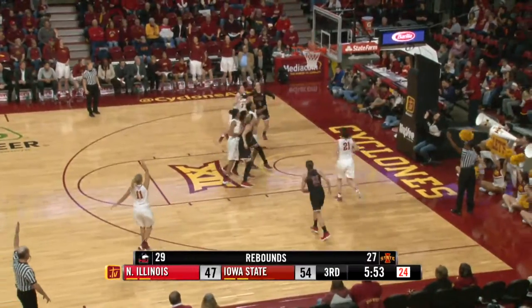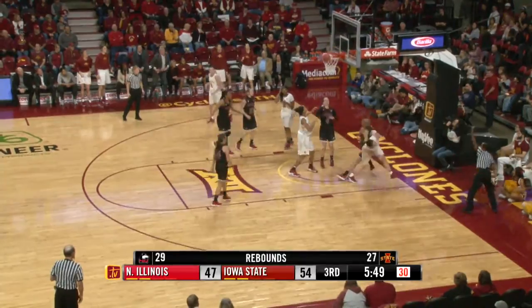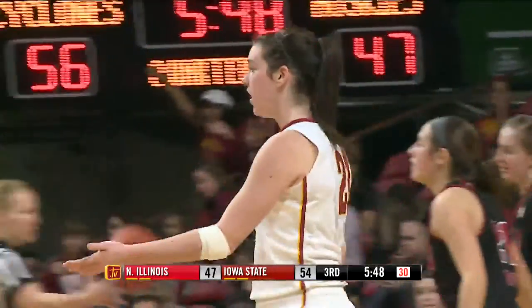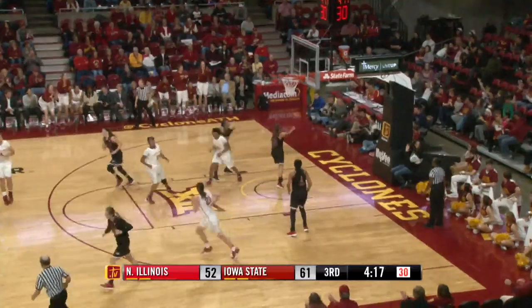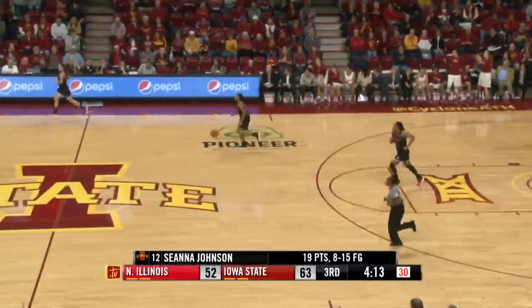Annie to Buckley for three. In and out, no good. And the rebound comes down to Shauna Johnson underneath. Bridget Carlton puts it up and through, and she draws a foul and will go to the line to try and complete a three-point play. Bounce pass in to Shauna Johnson. In the lane, layup is good by Shauna Johnson. Another assist to Emily Durr, and it's 63-52 Iowa State.